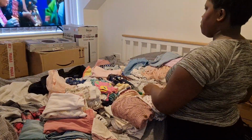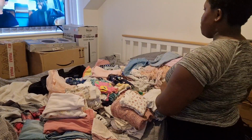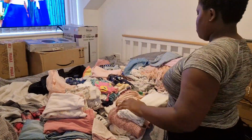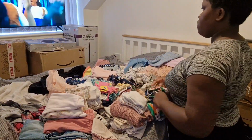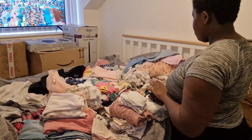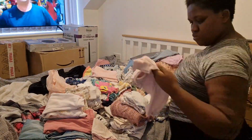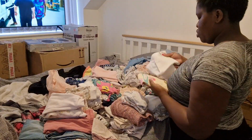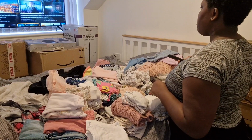In the meantime, I try to find something entertaining so that it doesn't take so long when you are doing clothes. But folding tiny person's clothes takes the longest time, to be honest with you. This whole thing that I did, it took me about an hour and a half to get everything folded, and then another 30 minutes to reorganize everything at the end.